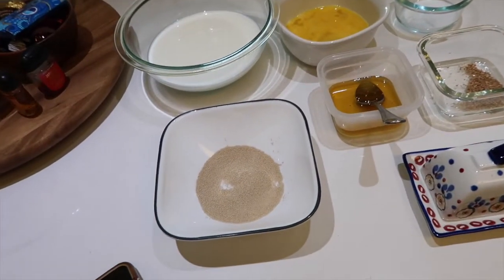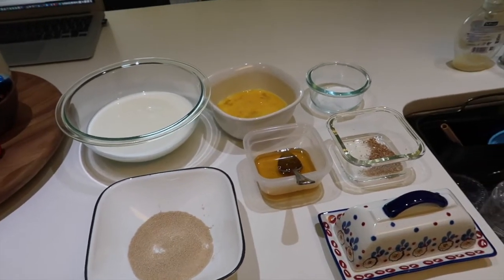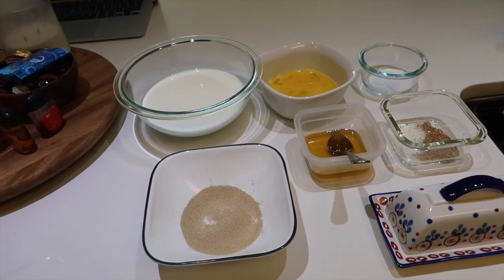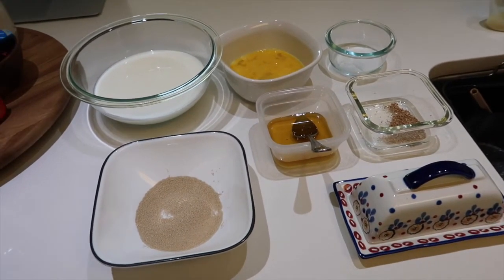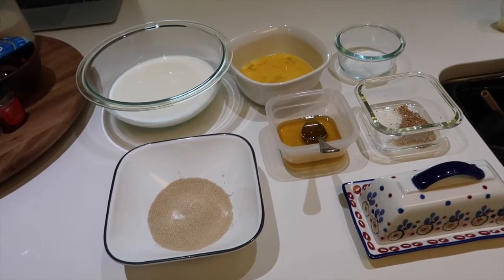So I'm just gonna speed through that because obviously, like we said and agreed, you guys don't need a tutorial in that. So I'm gonna get started. Of course I'm gonna use flour as well. I just didn't put it here because that's a waste of a plate. I'm just gonna put it into the mixer as I go.